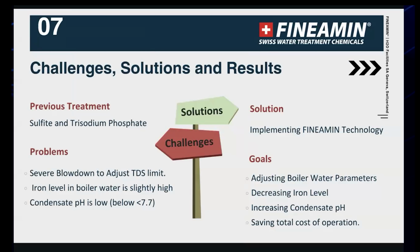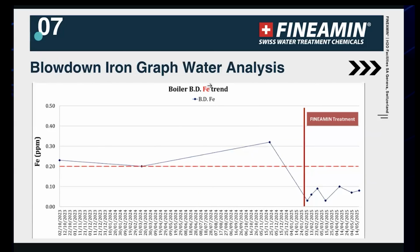Of course, they have a different problem here, which is that the pH of the condensate is always very low. An iron level in the boiler also was slightly high, and they open the blowdown very often to control the TDS or the conductivity limit in the boiler because they use sulfite and trisodium phosphate as well. So these are the results after using Fineamin.